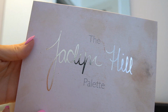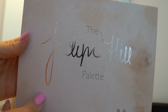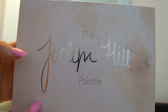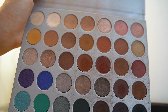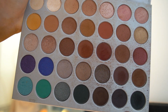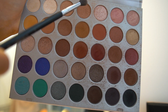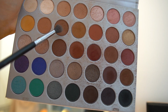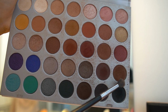Brows are done. We are now going to move on to eyeshadow. This is the palette that I've been using. I have a ton of palettes, I'm not even gonna lie to you, but quarantine has me busting back into them. So right now, the last week or so, I've been using the Jaclyn Hill palette by Morphe, and I'm just gonna show you now the colors and brushes that I'm using so I don't have to keep putting it up here. This will be color number 1 right here. This will be color number 2. And then color number 3 will probably come down here.